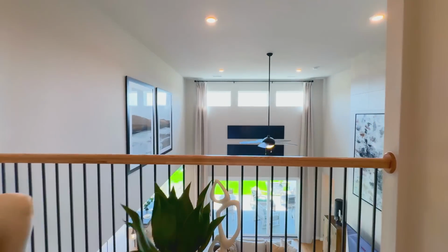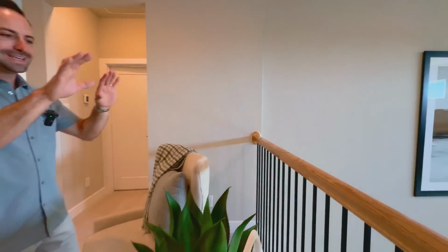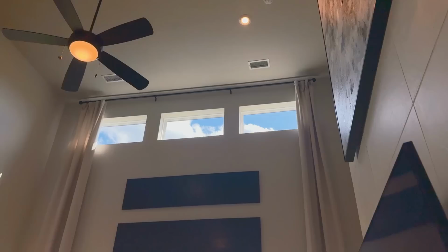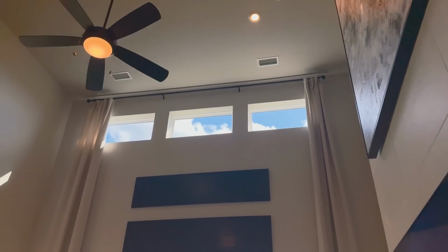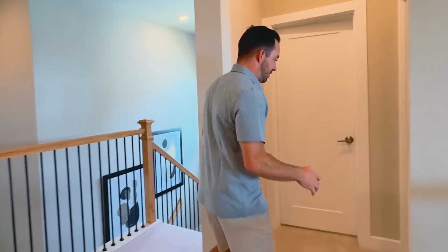And then if you swing around over here, you actually have this kind of cascading down over into the living room. And once again, look at that living room. I mean, it is massive. You've got the sliders and you've got these upper windows over here bringing in all of this great natural light. Now, you've got options. You got a hallway here, you got a hallway here, and a hallway over here. So we're just gonna start at the front.